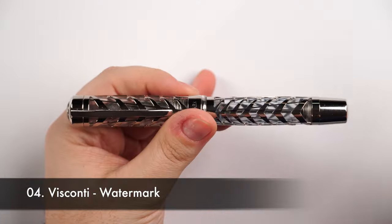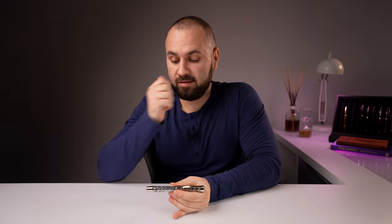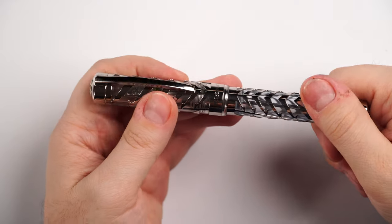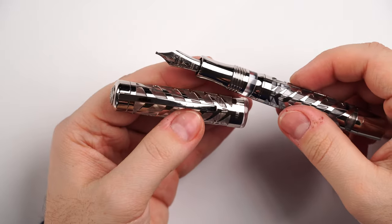It is my one and only Visconti Watermark. And boy, my heart is split in half because I do love this fountain pen a lot. This is my first fountain pen over 1,000 euros. It was acquired from my good friend Stefano at Stilografica Corsani, made in solid silver, and it is unbelievably nice, this fountain pen.